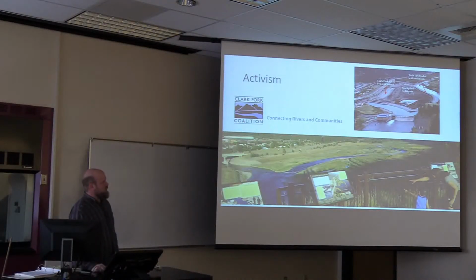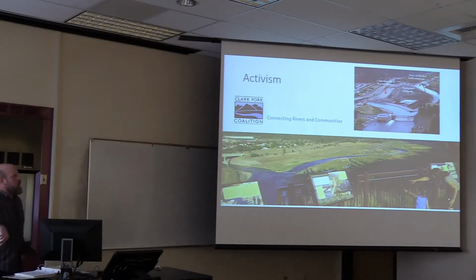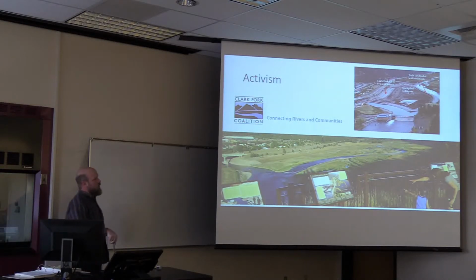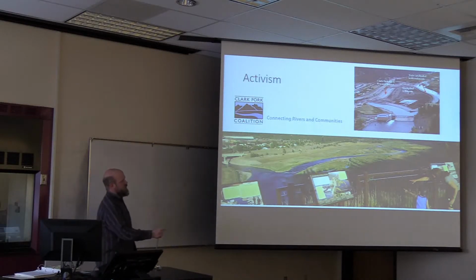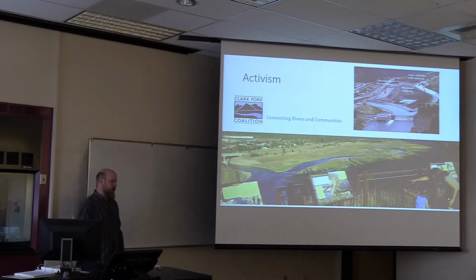So I think this is a real success story. The removal of the Milltown Dam down close to Missoula. So in 1908, there were floods that carried metals from Butte all the way down to this dam. It's the first dam along the Clark Fork. And so there was all this sediment with metals backed up behind the dam.